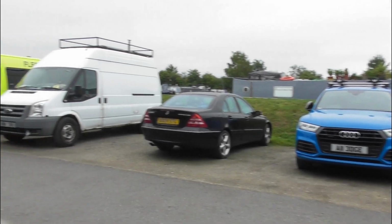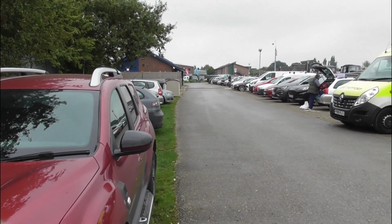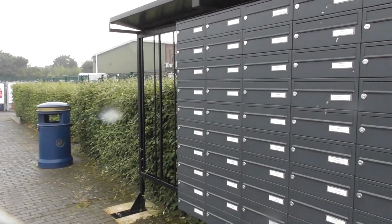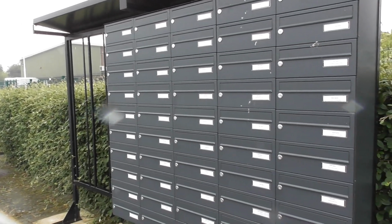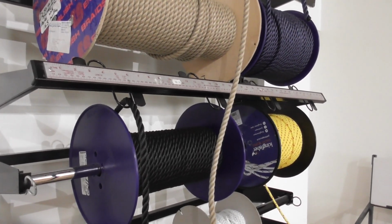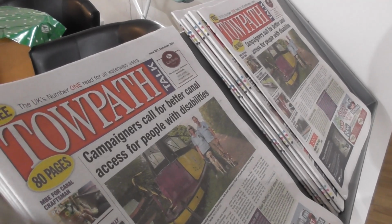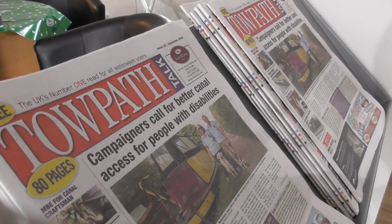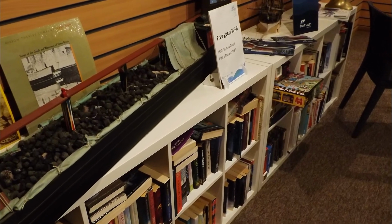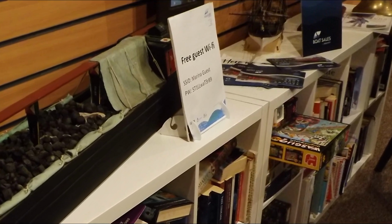And the thing I really like about it here is that the boater facilities are not a million miles away. Here are some postal boxes to get your post delivered to. In the marina offices there are some chandlery items on sale, some free newspapers, and there is a book exchange. There is free Wi-Fi throughout the marina. It's unsecured, so you do need a VPN on your devices.